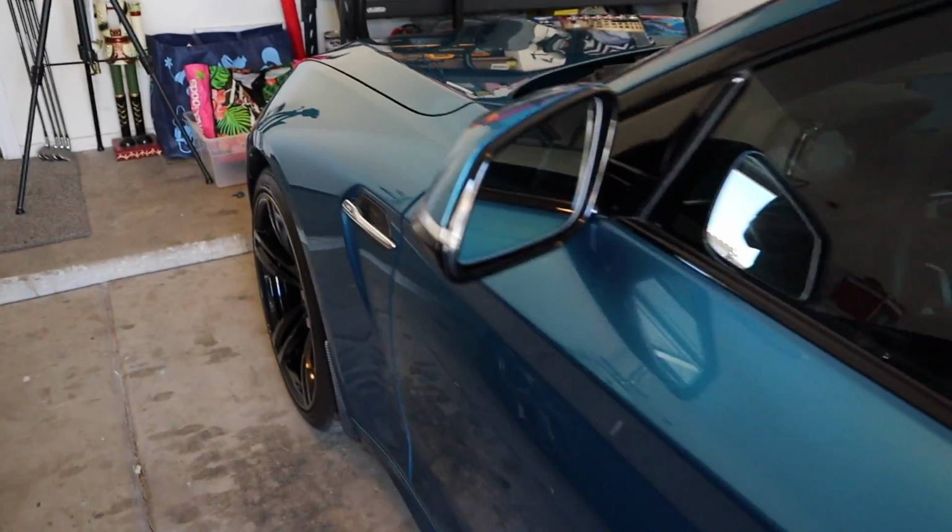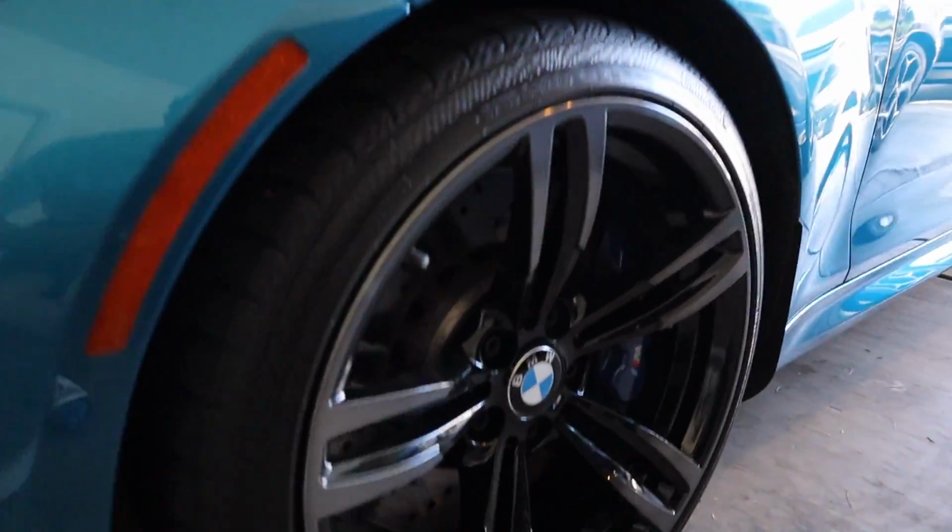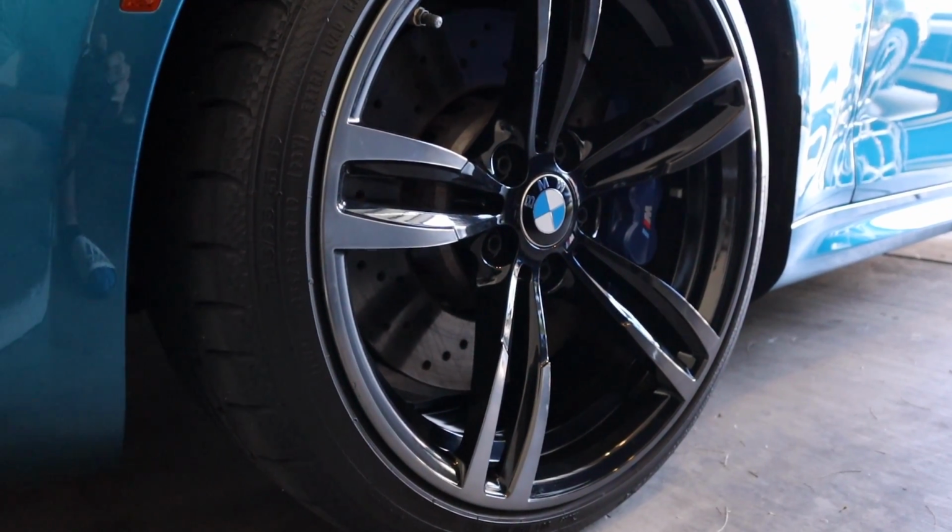M2, I haven't driven it since I washed it the other day, but it looks good. ST looks good. The family's happy. Cleaning these wheels is annoying. These wheels never have brake dust, but that's life.